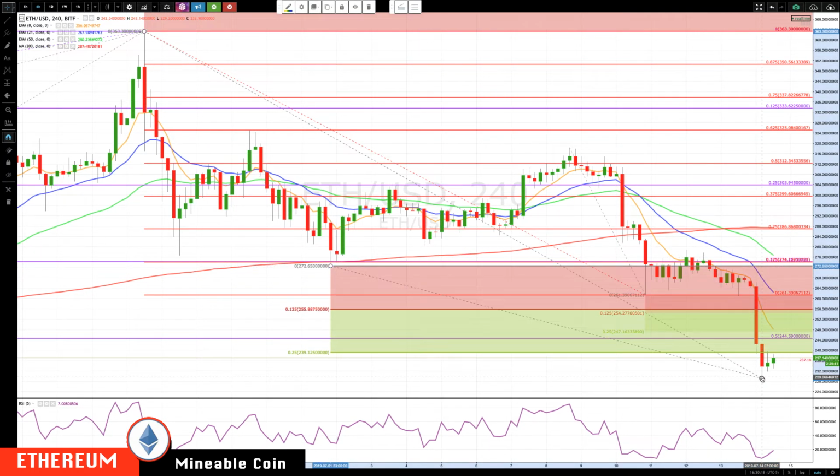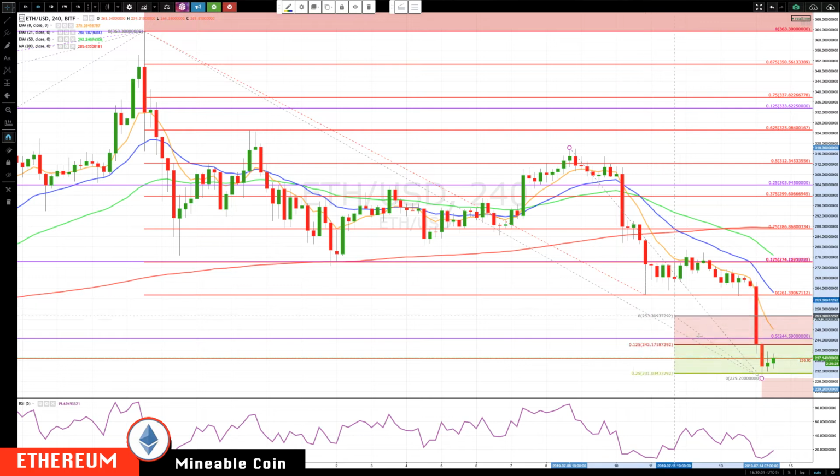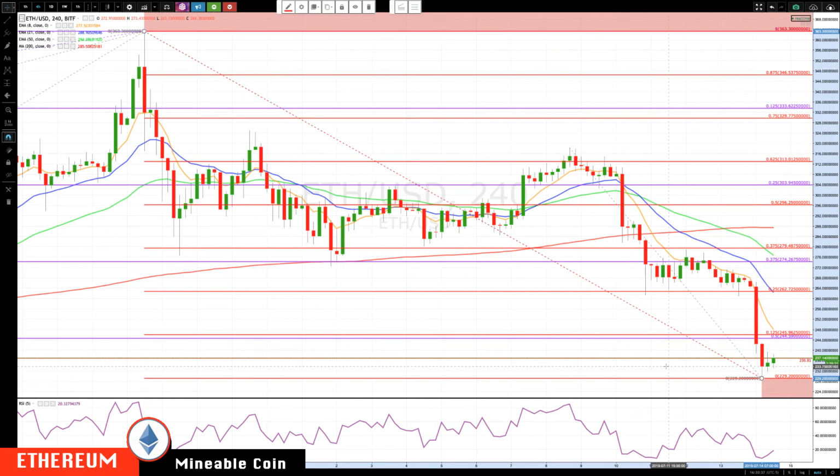Let me update these before we go out to the higher time frames. So I'm going to take this low and move it down to there. I'm also going to take this most recent. This is just a sideways move. I'm going to take the most recent low and see how these line up first. And then, since we're getting a pause, I can now take the retracement levels and move them there.